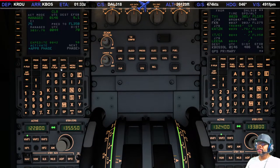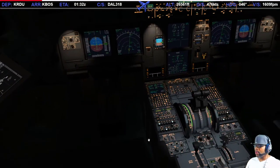Something to keep in mind. We're also looking at the top of the climb being estimated to be in 70 nautical miles. But we've still got enough fuel estimated on board for arrival in the Boston Logan area. So that's really what we want to take a look at and keep in mind. So we'll keep making sure that we got what we need.